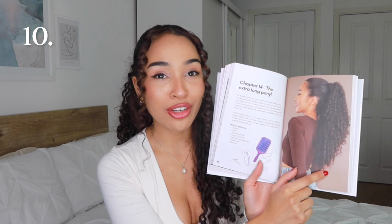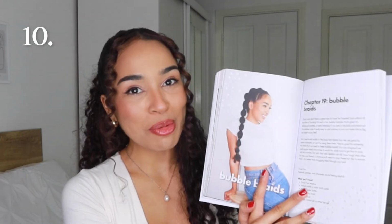So right here we have the Barbie pony. I really just explain everything. We have an image of the final look right there. And we have the instructions and a step-by-step guide. We have the extra long pony right there. So in this ponytail, I really made my hair look twice as long without any extensions. We've got items here like the bubble braid.